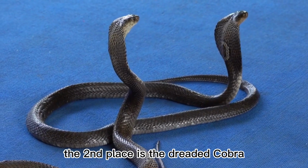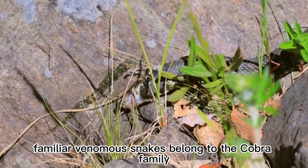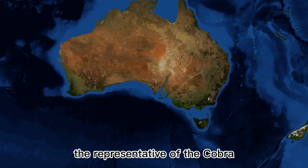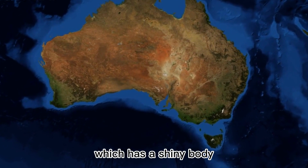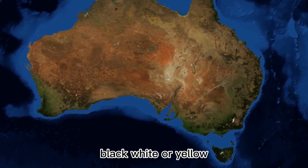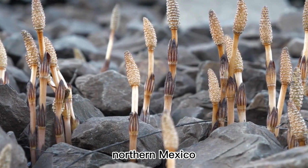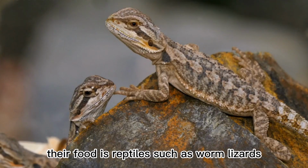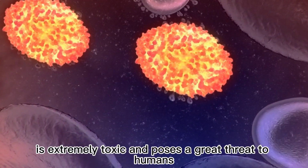The second place is the dreaded cobra. Many familiar venomous snakes belong to the cobra family, and they have hollow fangs in the front of their mouths. The representative of the cobra species in the American continent is the coral snake, which has a shiny body and banded stripes on the body are usually red, black, white or yellow. They live in rainforests and can also be found in arid regions of northern Mexico and the southwestern United States. Their food is reptiles, such as worm lizards. Their venom is extremely toxic and poses a great threat to humans.